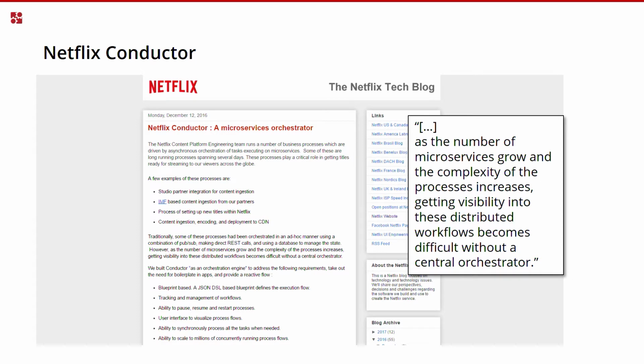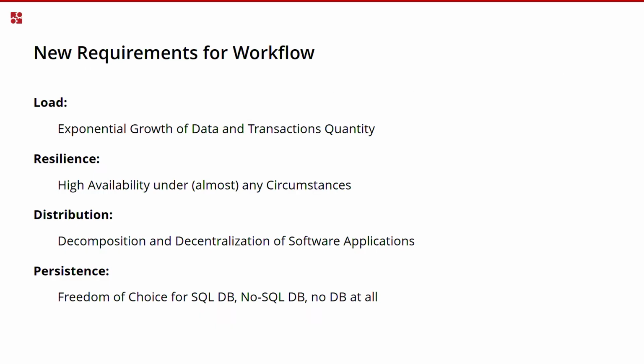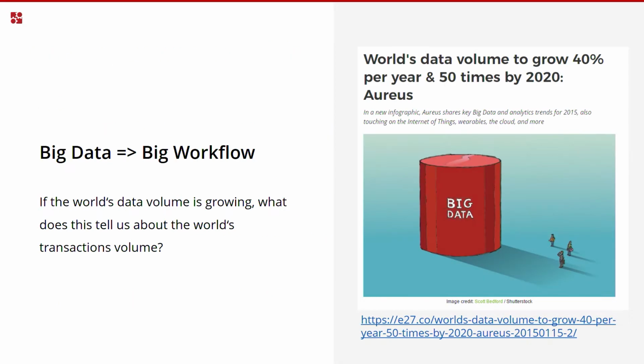Just one more example, Netflix have just created their own BPM technology, not even calling it BPM, for orchestrating microservices, because what is there in the industry is not enough. So we as an industry basically fail to deliver when it comes to this kind of requirements for workflow. And it's not just about load and volume, it's also about resilience, like high availability. And it's about distribution. I just mentioned microservices, but also global distribution of those services. It's about persistence, like NoSQL databases.